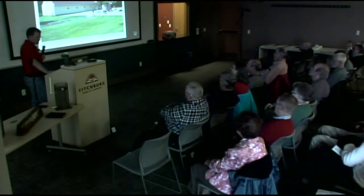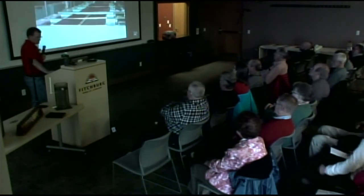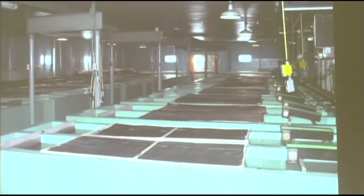Here's another shot of our basement. That's what it looks like inside. We've got 36 linear tanks. Each one of the tanks runs about 15 gallons a minute through there. You can see in this photo the windows are all pretty much, they don't have any shade on them, and there's covers over the top of the tanks and automated feeders.